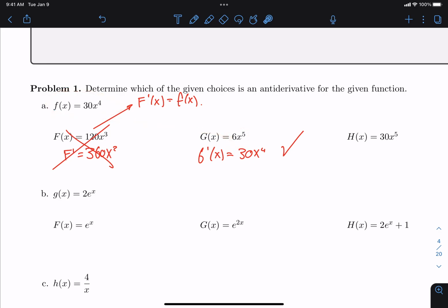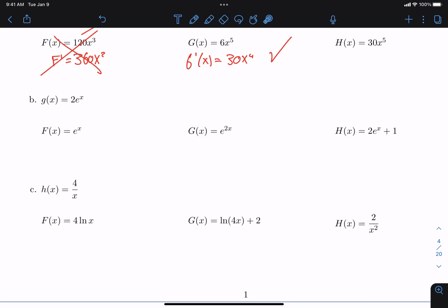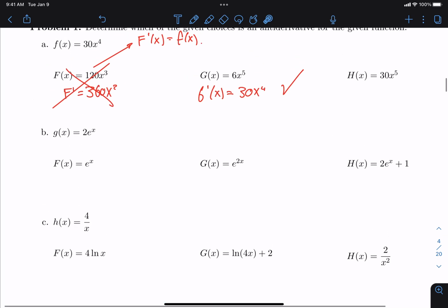Okay? So let's see the second one. The second one is going to give us an idea of what the antiderivative of e to the x is going to be. We already know that the derivative of e to the x is e to the x. And it turns out it's also true, by that implication, that the antiderivative of e to the x will also be e to the x, right? Plus any constant. So if I take f prime of x here, I get e to the x, which is not the same as 2e to the x.